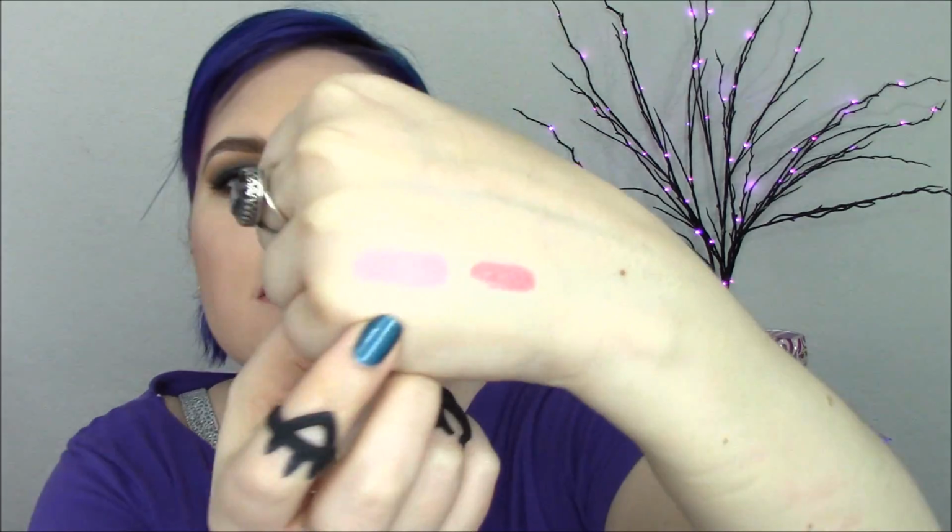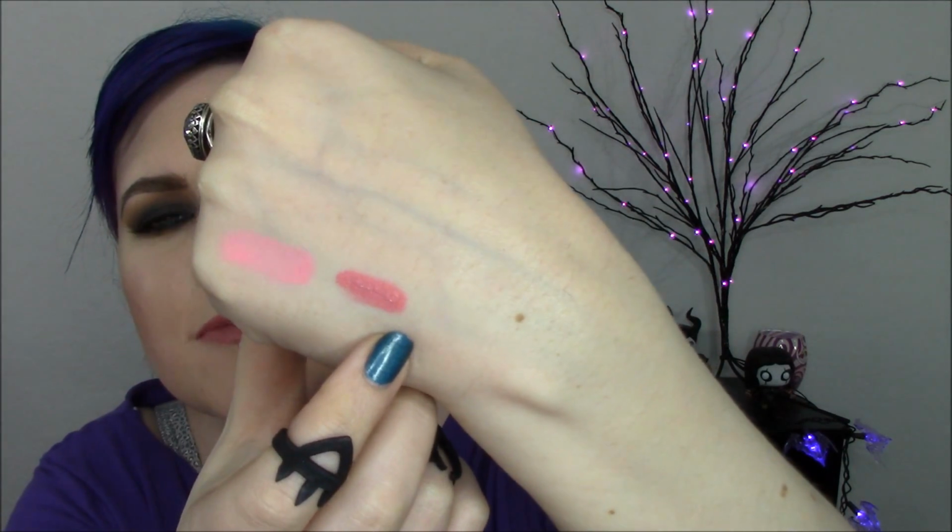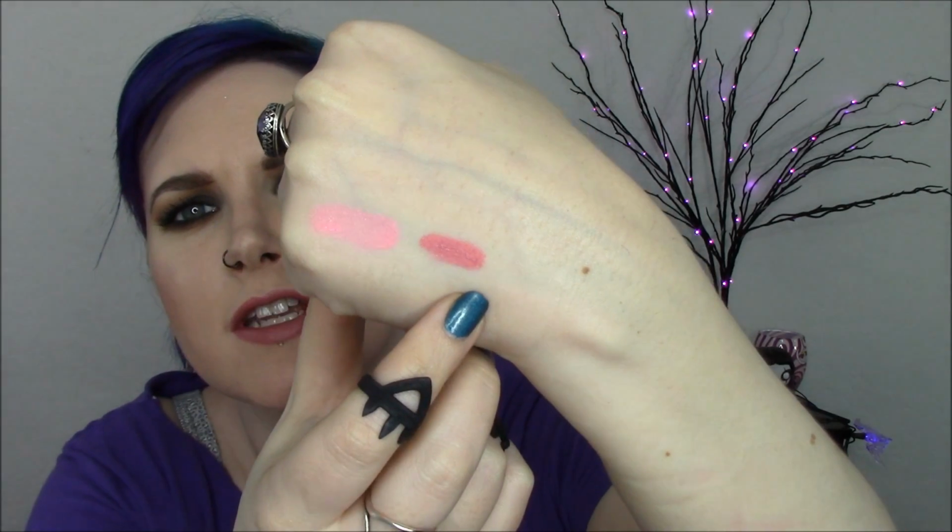Too Faced released 4 new melteds, and I'll have pictures on my blog of me wearing all 4 of these shades. This is Melted Frosting, and I put Melted Peony below it just so you had a comparison. Melted Frosting is a lighter, brighter pink, and Melted Peony is a darker pink.